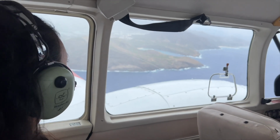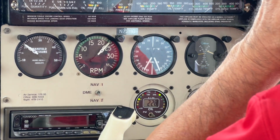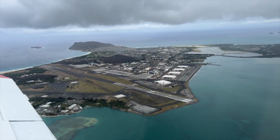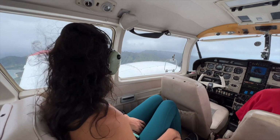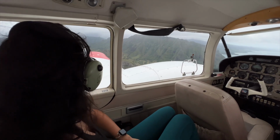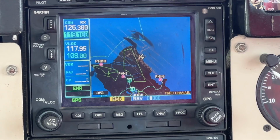This was, of course, a bit more bumpier because of the weather. As you can see, we've got a few islands off the coast over here. Marine Corps Base. A little bit farther down we have Sandbar, and now we're going up towards the Kualoa Ranch area or Jurassic Valley. Over here to the left is Chinaman's Hat, and now you can see the Jurassic Valley just to our left. Overall, this is a really cool flight, and we could track where the plane was going by looking at that instrument.